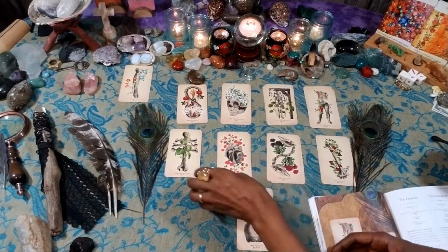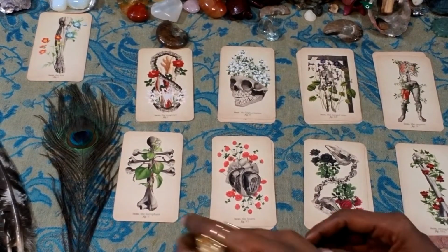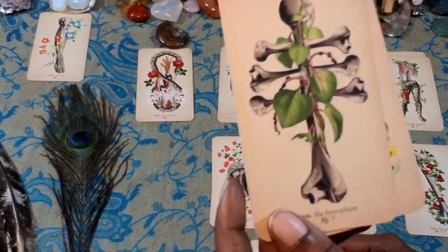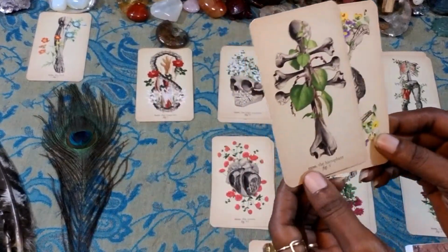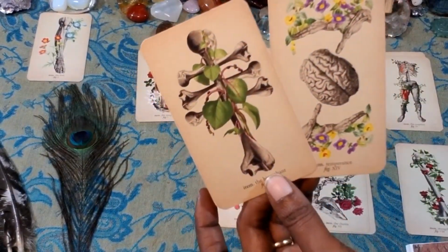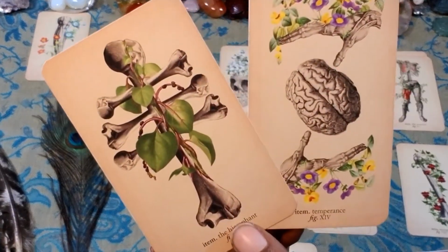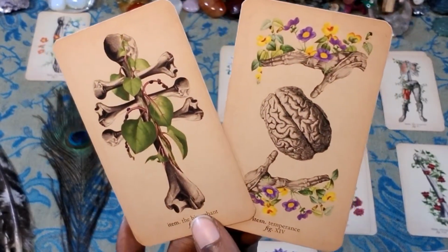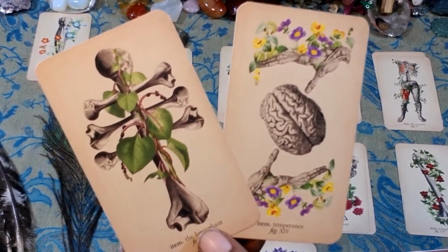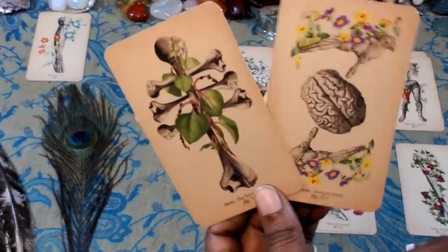Okay, I'm going to zoom in. Helps me with showing you guys the cards. We then have, I zoomed too far in, the Hierophant and Temperance. So Temperance is associated with number 14, and 1 plus 4 is 5. The Hierophant is the number 5.